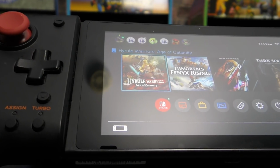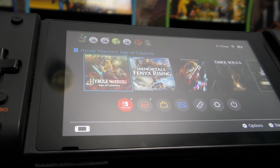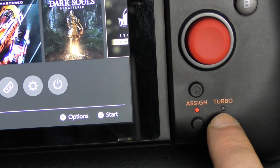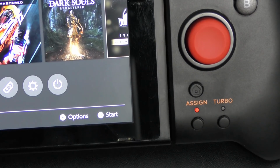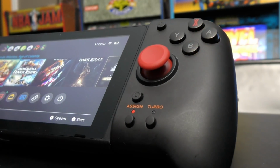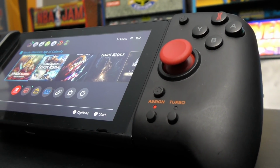It feels great in your hands. The triggers themselves all feel very nice. The analog sticks are fantastic on it. You can actually program some buttons on the back of the controller as well if you want some hotkeys. It's just very well done and very, very comfortable. It definitely feels a lot better in your hand than something like the standard Nintendo Switch Joy-Con does.